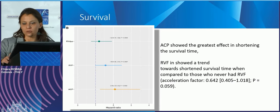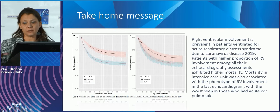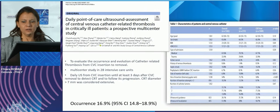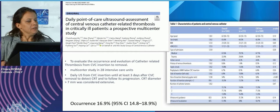And the major issue in terms of relationship with outcome was for sure acute cor pulmonale, which was importantly associated with the outcome. And this is the last study, and then I'll just show you some images.